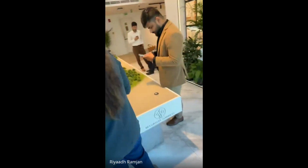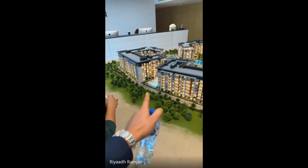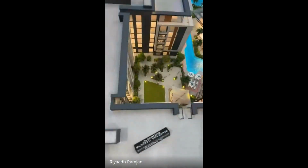Okay, this is a 4-building cluster, low rise, with limited space. Yeah, very correct. So that space over there, that is your shaded lap pool. So the whole idea is, if you're not lounging, you can also come here to swim if you want to.